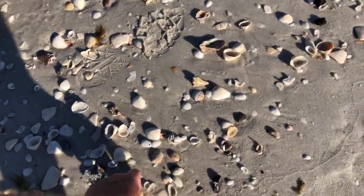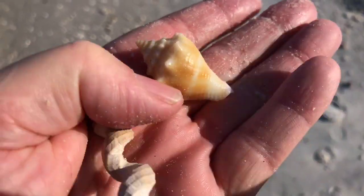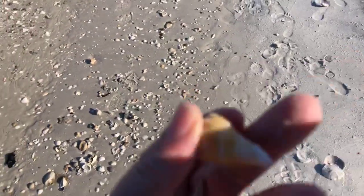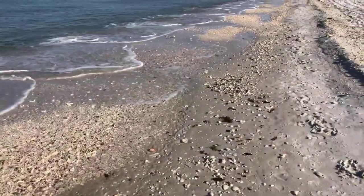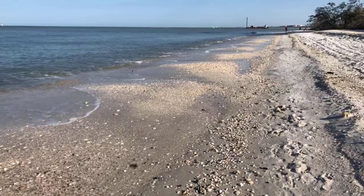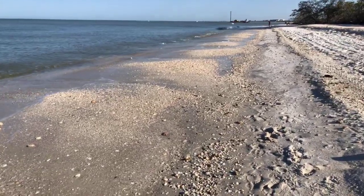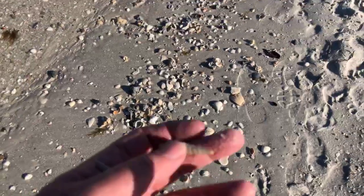Another beautiful little baby fighting conch shell. A little baby Florida fighting conch. Lots of conchs on the beach. My best find though so far today was that little baby crown conch. That was beautiful. That was an absolutely gorgeous shell.